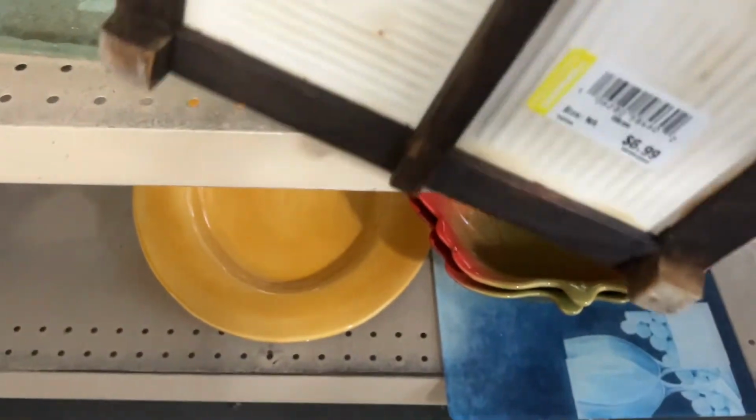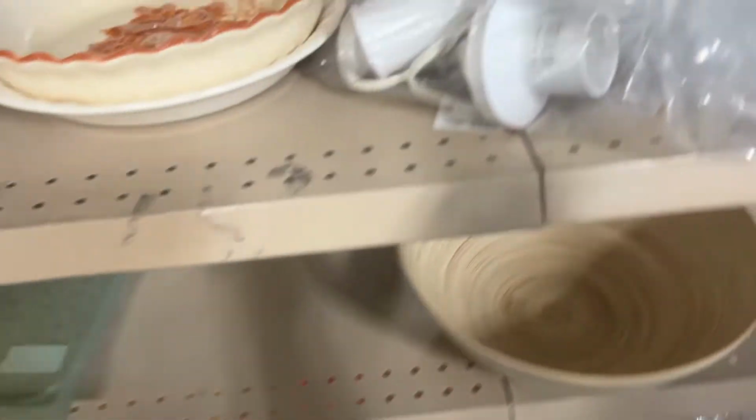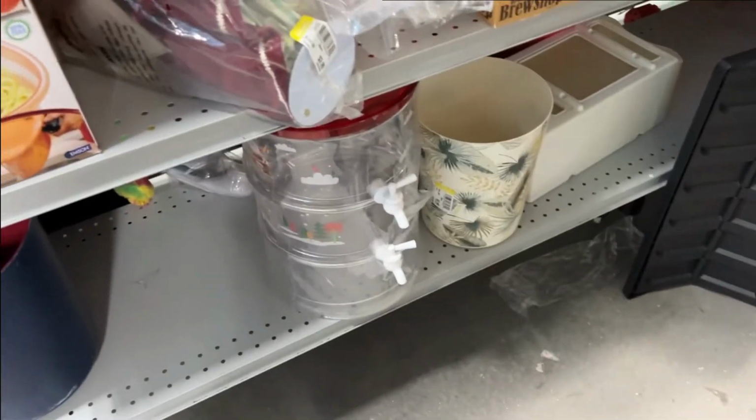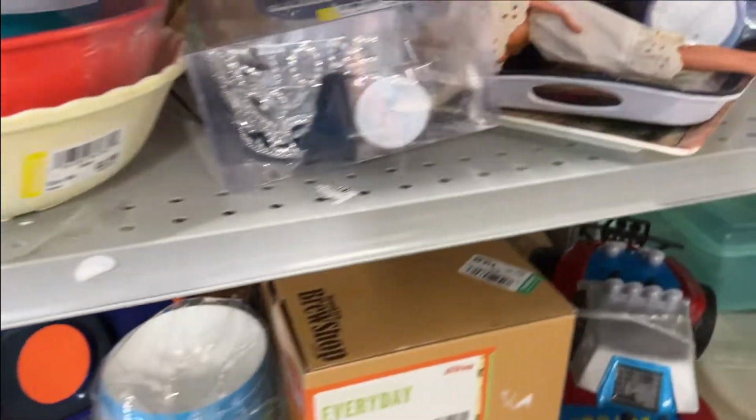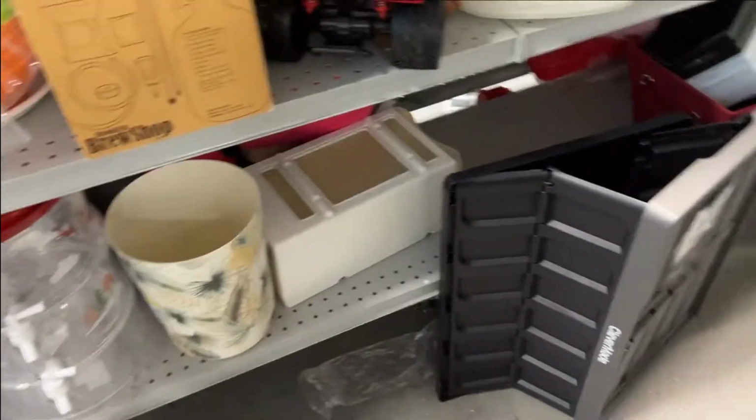And this one I debated on. So you guys let me know what you think. This was, I think, a Mexican tile trivet, but it was $8. So I just felt that at $8, I wasn't sure I'd get my money back. So I did end up putting that back. But if you think I should have got it, let me know in the comments.